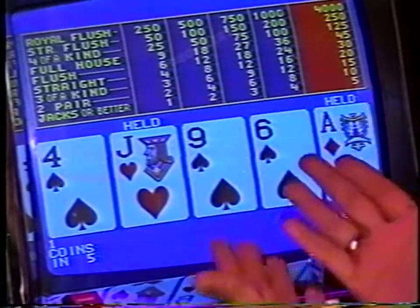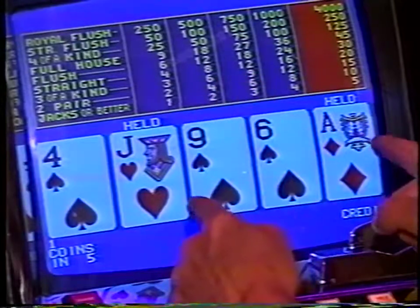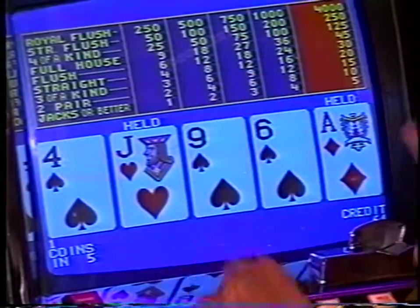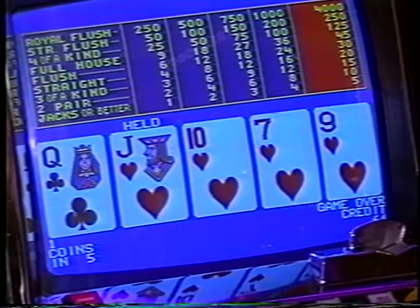Here, hold the jack or the ace. You know my answer. They're not suited. Don't keep two face cards when they're not suited. You do have a slightly better chance to get your money back, but I don't want to get my money back. I hold a low card. I've got more chance to get a straight that way. Darn near.